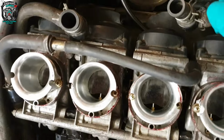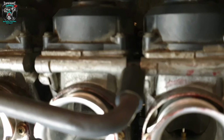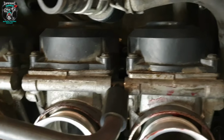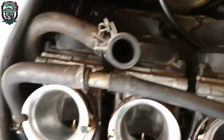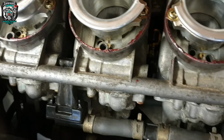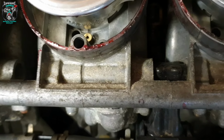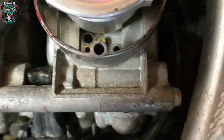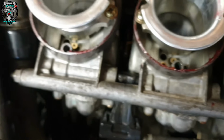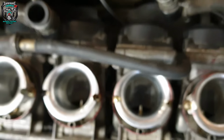The other question the customer asked me was, have the carbs been in an ultrasonic cleaner? Because he was charged by the person who last worked on it to ultrasonically clean the carbs. You decide. I think the answer is probably, if they have been in an ultrasonic tank, they forgot to turn the ultrasonic tank on. That's as much as I'm going to say about that.